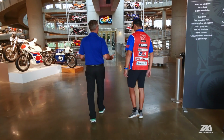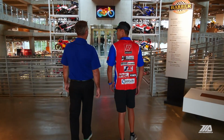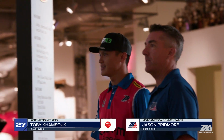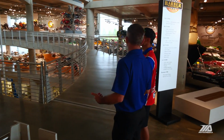Toby, here we are, the Barber Museum. What do you think of this place? Oh, this place is awesome. I've been here 2 times, but they always update everything, so it's always something new to see. Me being a little bit older, right? I get to come in here and I get lost in this place because there's so many bikes that I remember from my youth, and there's a couple bikes in this place that were really impactful in my career as well.